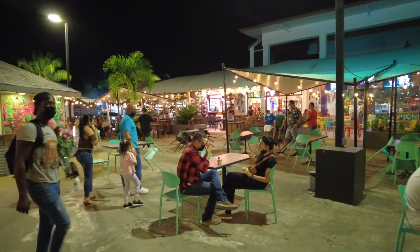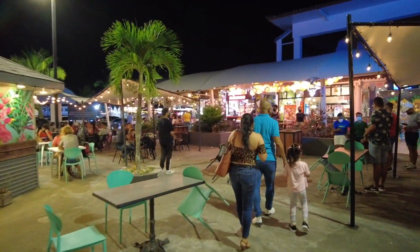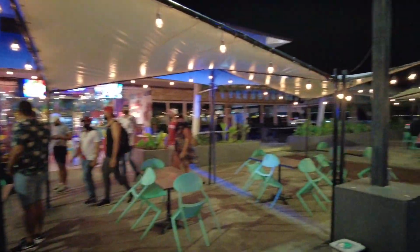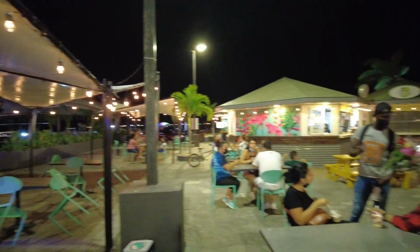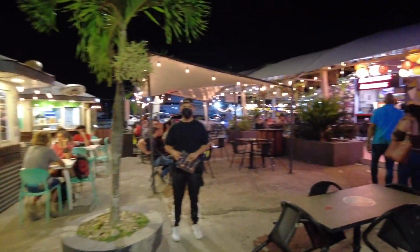Well, they have 2 go-kart areas and a few restaurants and eateries. So Amador Causeway, it may not be a must-visit tourist destination. However, if you're in town for maybe a week or two, definitely give it a try.